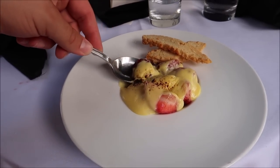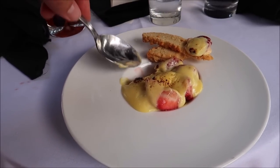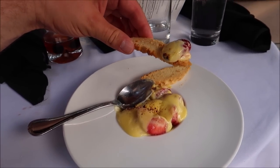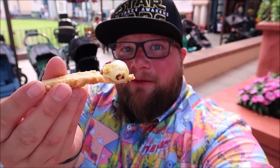I'm gonna take a little strawberry here, and we're gonna put it on the end of this just like that. Just kind of have it teetering there. Hopefully it doesn't break. Oh yeah, that's the way. This is actually working. Here we go. Going in for the first bite.